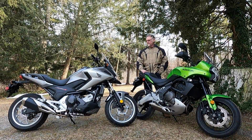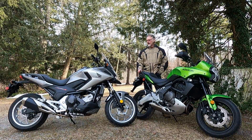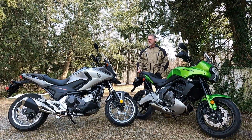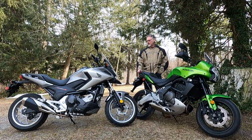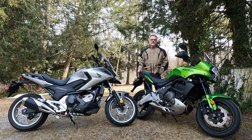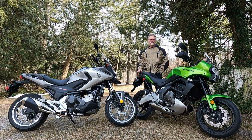Kawasaki's Versys 650 and Honda's NC700 go head-to-head on the sales floor, and they both represent a mid-range bike that is designed to do really any type of riding and do it well. These bikes, you can do a little bit of fire roads, some very mild off-pavement work, but really you want to stick to a gravel road. Neither one is a trail bike by any stretch.